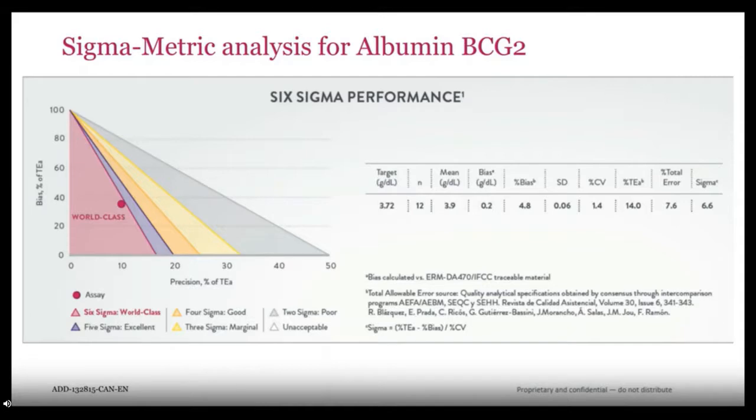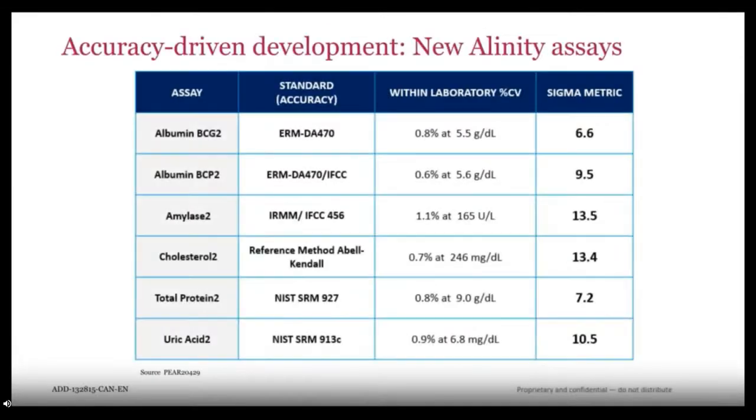And then on the next slide, we have a list of 6 of our new Alinity clinical chem assays, and you can see all of them have sigma values greater than 6. They all use a recognized standard from NIST or IRMM, and we did the accuracy testing at a medical decision point, and where we still get very good CVs, about 1%.